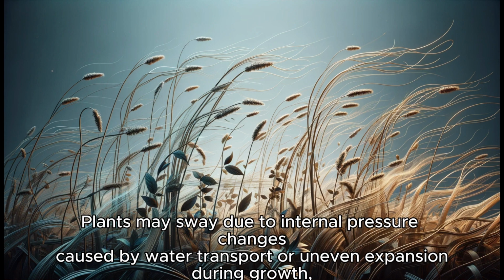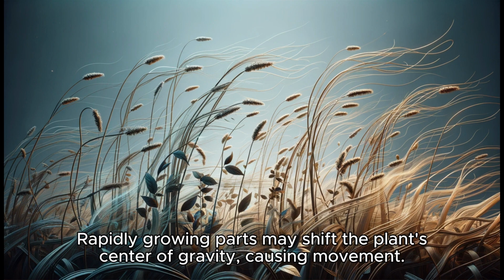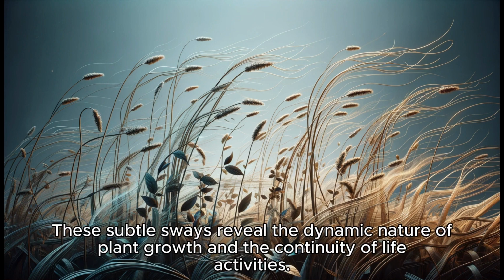Plants may sway due to internal pressure changes caused by water transport or uneven expansion during growth. Even in the absence of wind, rapidly growing parts may shift the plant's center of gravity, causing movement. Additionally, the uneven distribution of water within the plant can lead to subtle movements. These subtle sways reveal the dynamic nature of plant growth and the continuity of life activities.